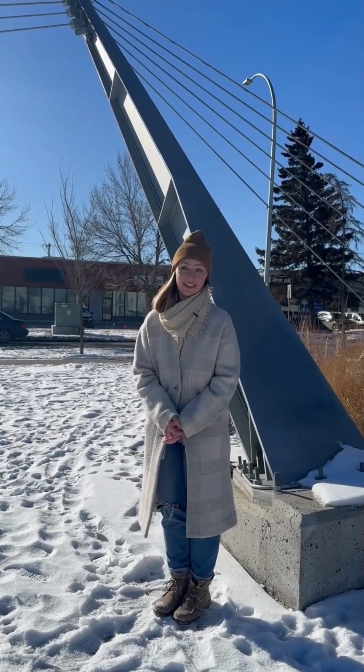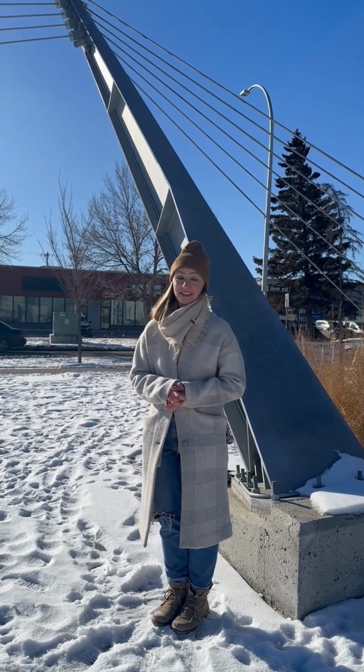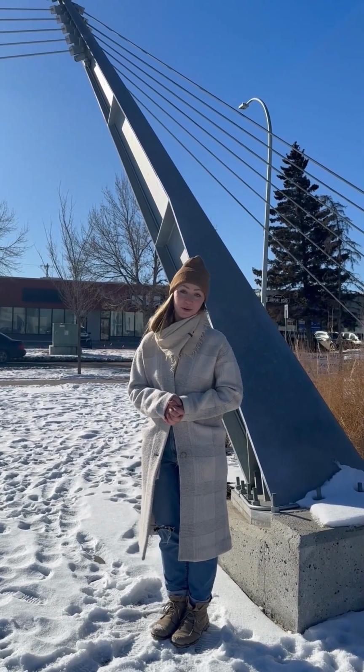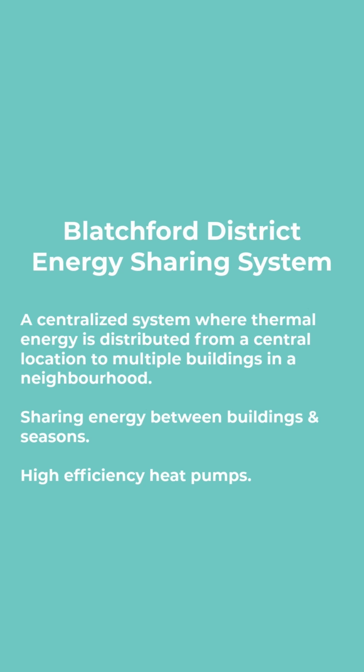So the city is taking a leadership role in the entire Blatchford project. The City of Edmonton is acting as the land developer and also the owner and operator of the Blatchford Renewable Energy Utility. My role with the Renewable Energy Systems team is to lead the district energy strategy implementation. So looking to start up similar types of district energy systems in other areas of the city that are optimal for that kind of utility.